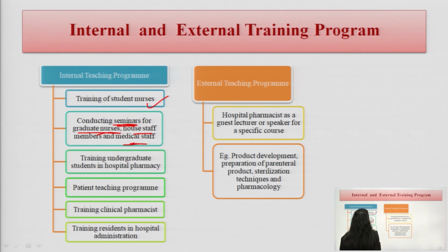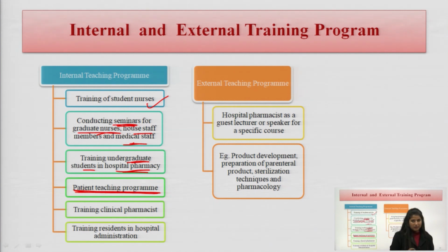Another could be training undergraduate students in hospital pharmacy. Sometimes in the hospital pharmacy, students go and the pharmacist will tell them how dispensing is done and how dilutions are done. So these points will be covered in the pharmacy training. Another is the patient teaching program. This is quite similar to patient counseling.